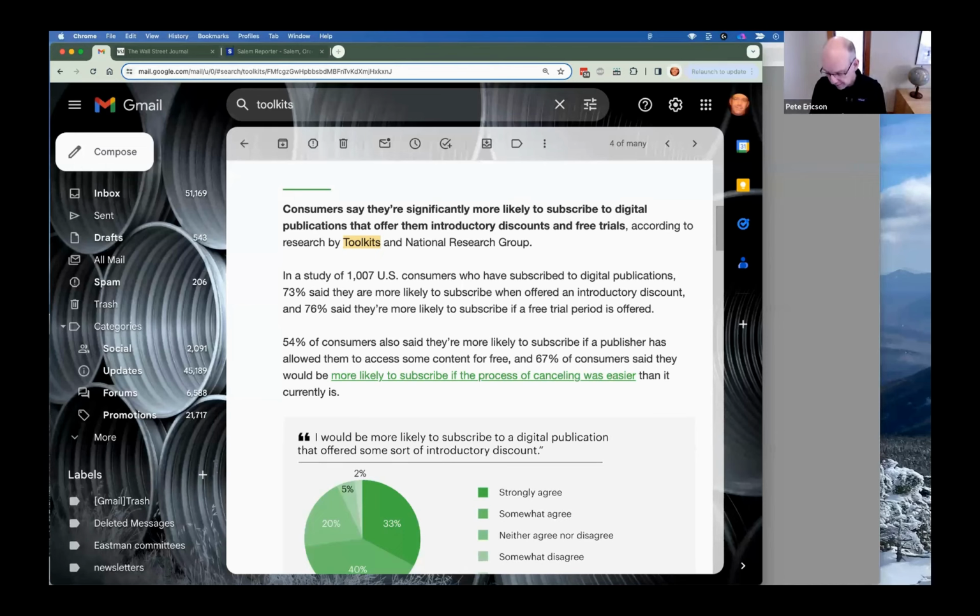It works every time. And then the last couple of tidbits is 71% of publishers sold an annual plan when they discounted it. So that's pretty interesting. Annual plans do seem to outperform monthlies, but we'll talk about both on this podcast. And surprise, younger audiences react to discounts very favorably. So if you're going after a younger audience, some kind of discounting promotion is probably in your future.